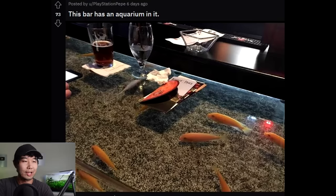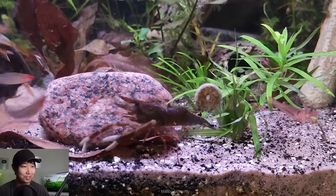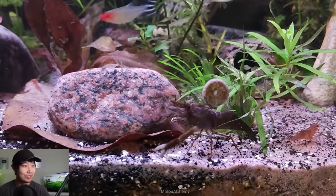But I do have a question, like how do you clean this? How do you feed the fish? This is that Macrobrachium dianum. You see how strong they are? You see how big they are compared to the fish and those claws?